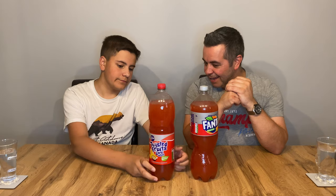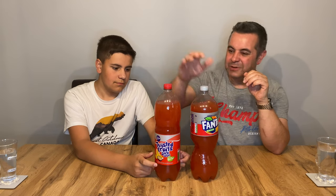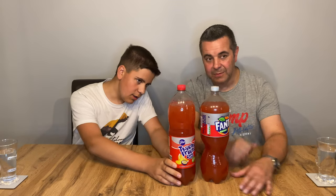Now, this blew me away. This is 65p for the same 2 litre bottle. £2.65, that's a big difference on the shelf. That's not even a pound for 2 litres. Sainsbury's are making money, Aldi are making money at that. 65p versus £2 just shows the markup. Cost of living crisis, everything's gone up, whatever. That's just a bit of a rip. Just look at the colour as well. It's incredibly similar.